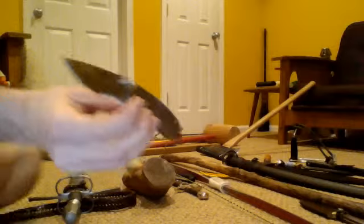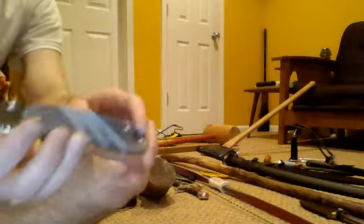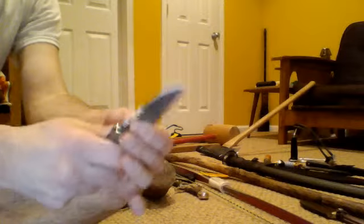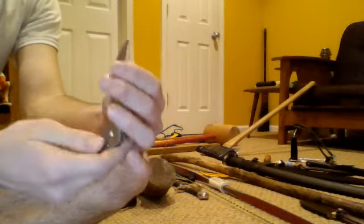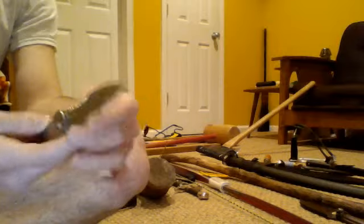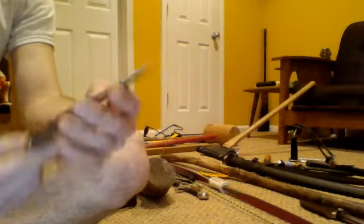This is close to my heart. Despite its cheapness, it's actually pretty good for what I bought it for. It doesn't have blade play, at least when it's opened. When it's in the process of being opened, it has a little. And the lockup is pretty strong despite its cheapness.